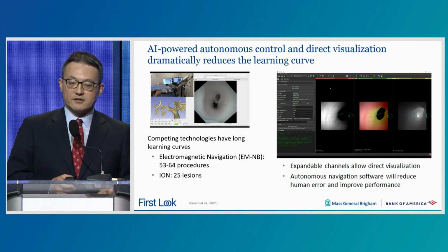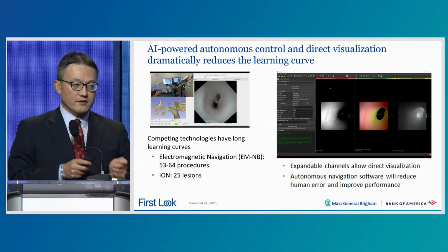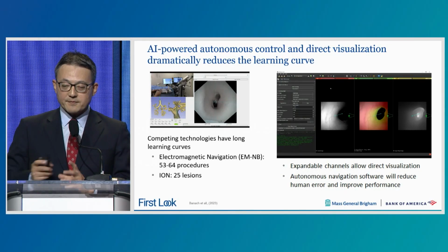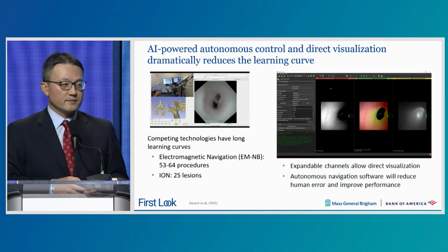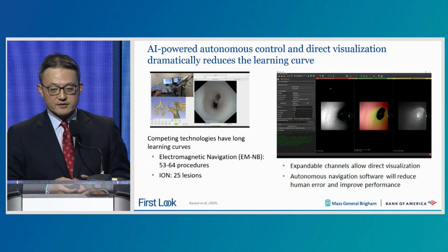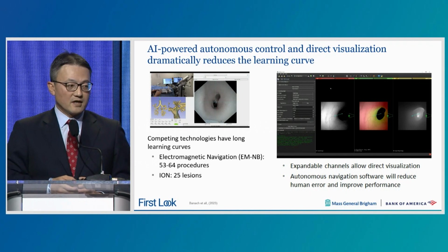In the image on the left, you see the grayscale image showing the video coming from the bronchoscope, and AI processes the video images and produces what's called a depth map you can see on your right. After taking this depth map, the robot also finds the deepest airway to the end of the view. Therefore, it can advance the device in the center of the airway without damaging the airway walls. This potentially helps to reduce the learning curve, human error, and also improve the performance of the procedures.